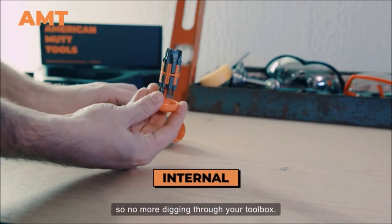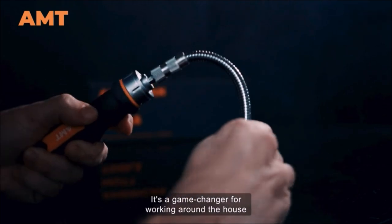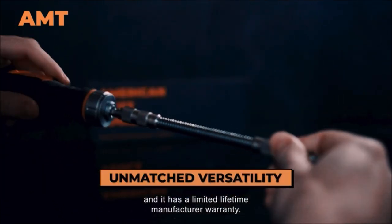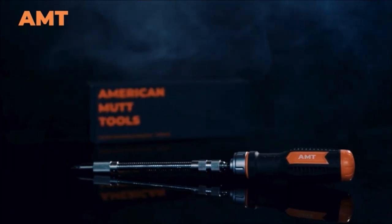Whether it's tight corners, awkward angles, or hard-to-reach spots, this flexible screwdriver tackles them all. It's a must-have addition to your toolkit, catering to a wide range of applications. Elevate your DIY projects with the American Mutt Tools 12-in-1 Ratcheting Flexible Screwdriver, your go-to solution for versatile and efficient screwdriving.